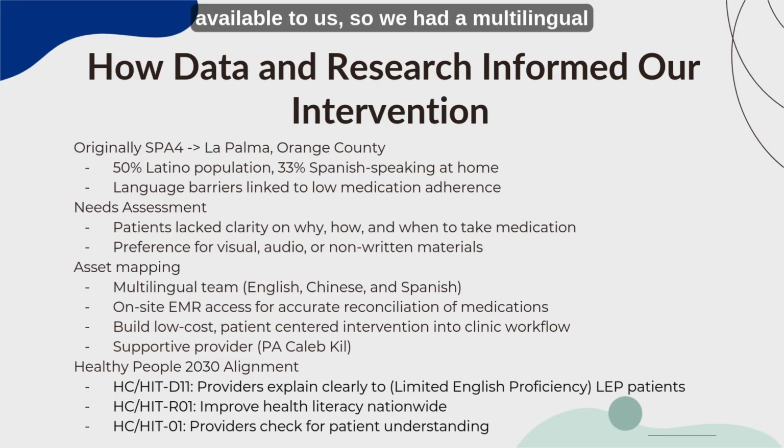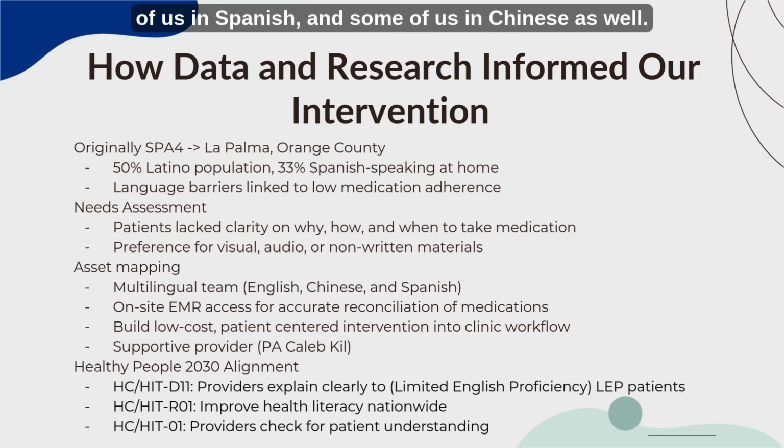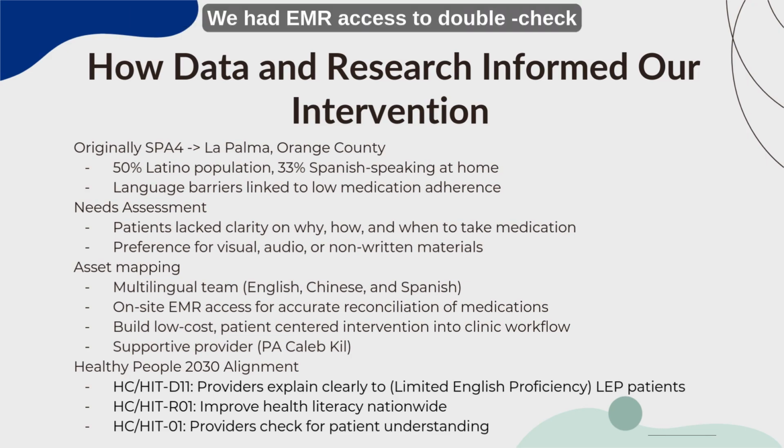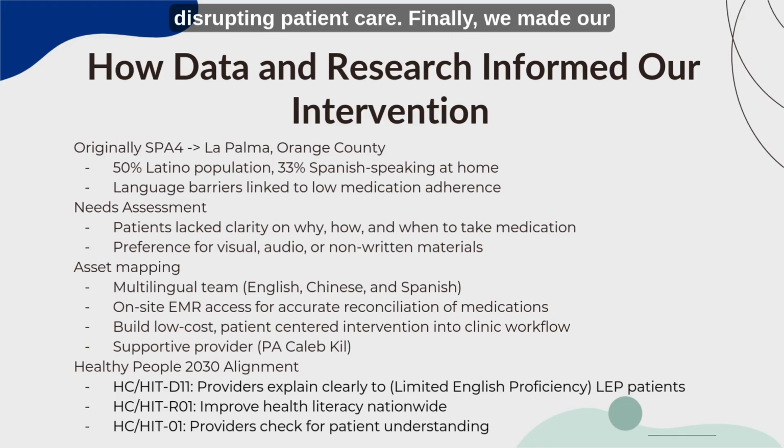Through asset mapping, we identified the strengths that are already available to us. So we had a multilingual team. We're all fluent in English, some of us in Spanish, and some of us in Chinese as well. We had EMR access to double check our medication accuracy, and we had strong support from PA Caleb, who helped us build our workflow into the clinic setting without disrupting patient care.